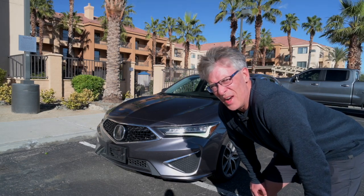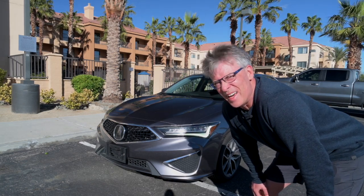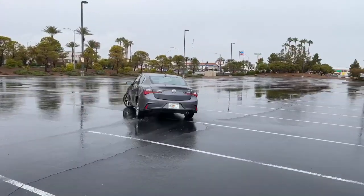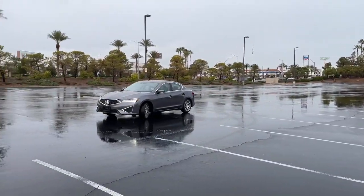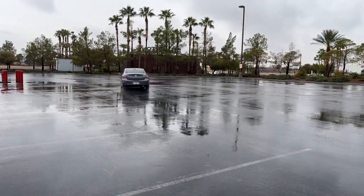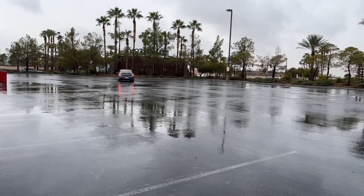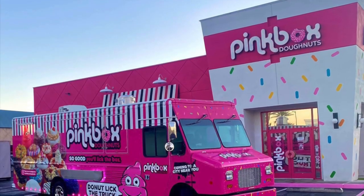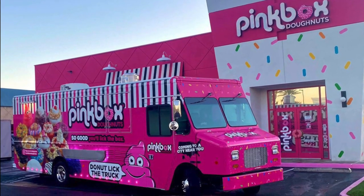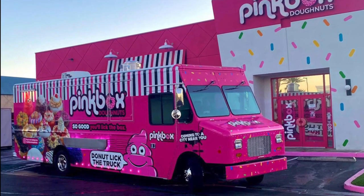So, does it donut? Yes, it does. With the ILX completing a somewhat successful donut using its emergency brake, that should have been sufficient for this episode. No pastries required. However, a vibrantly painted pink truck crossed our paths with the magical words, "Pink Box Donuts."